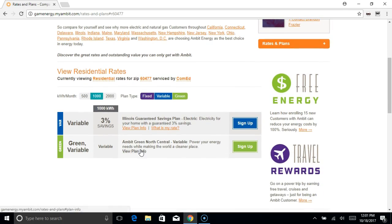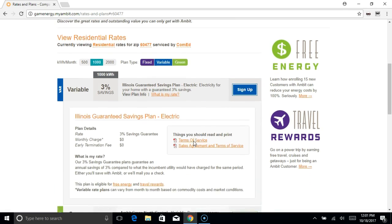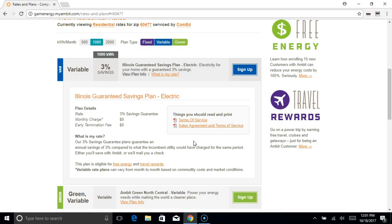Ambit Energy has 2 different types of plans for ComEd individuals, and you guys can look into those if you would like, whenever you go into doing it. But usually I mostly recommend this. You want to go with the guaranteed savings 3% plan, which is awesome. This is one of the best plans I've actually seen throughout most of any of our competitors.